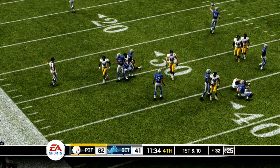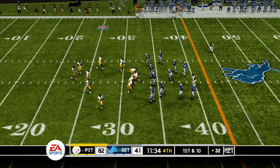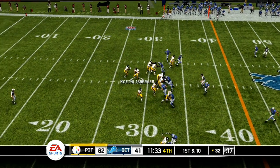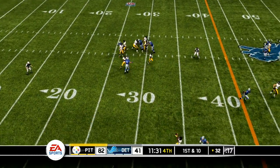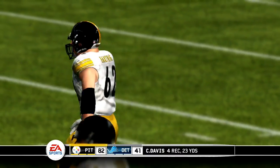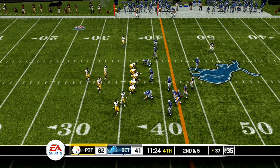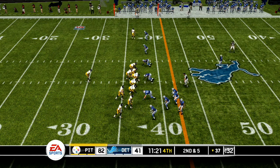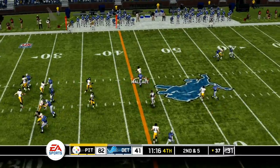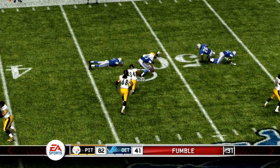Hit and dropped at the 32-yard line. They'll take over at the 32-yard line. Dumps it out right. Pass is complete. Davis now with 4 catches in the game. Flips it out short. Wallace fumbled. King recovered it.